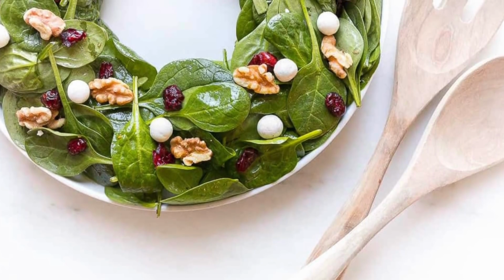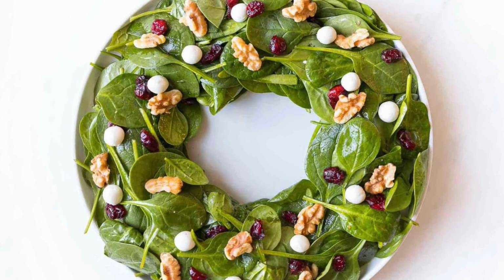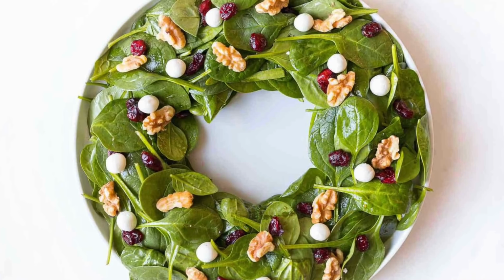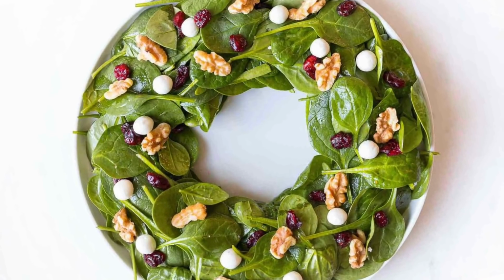You'll never be disappointed to be asked to bring a salad again. This creative Christmas idea is sure to be a hit. Serve a Christmas wreath salad with homemade raspberry vinaigrette, little balls of goat cheese, dried cranberries, and nuts. It's absolutely darling, and it's oh so simple.